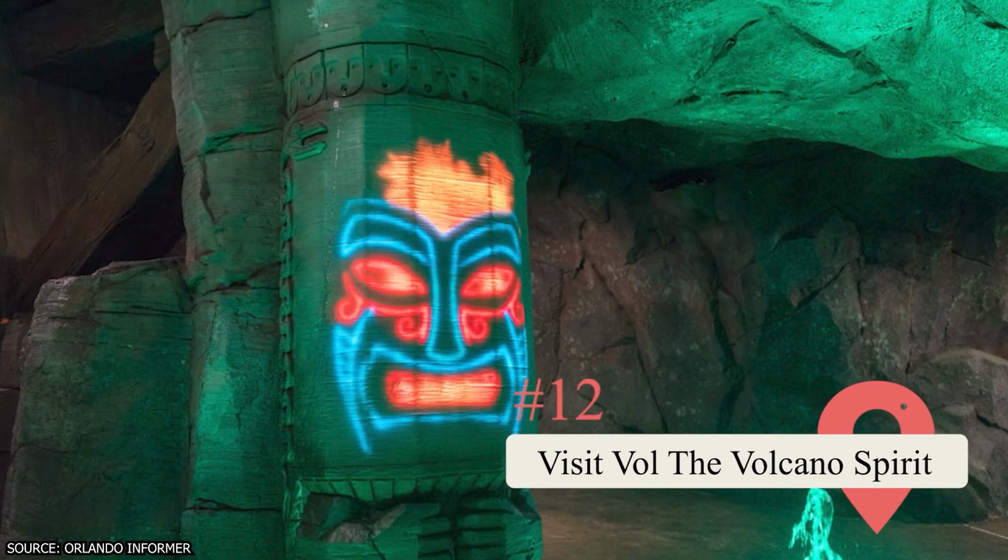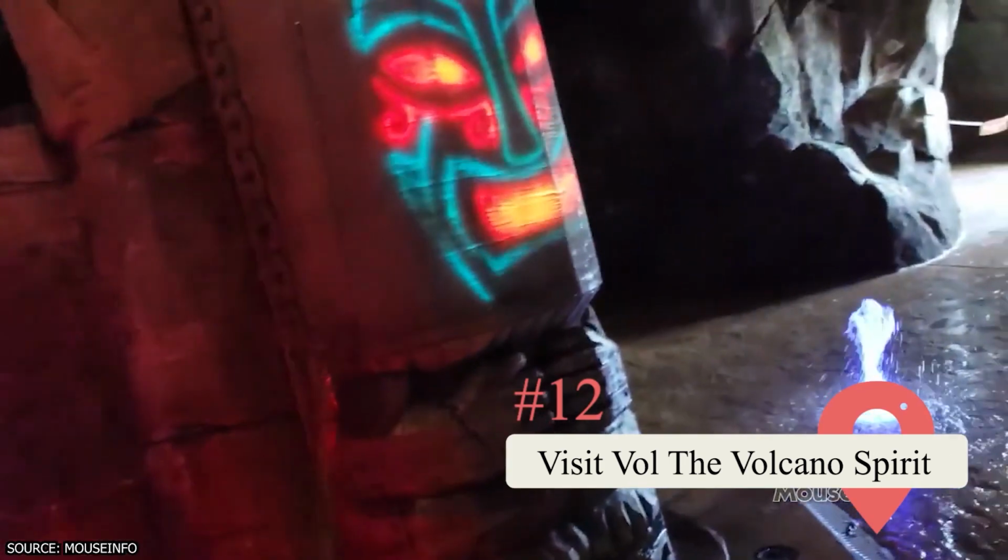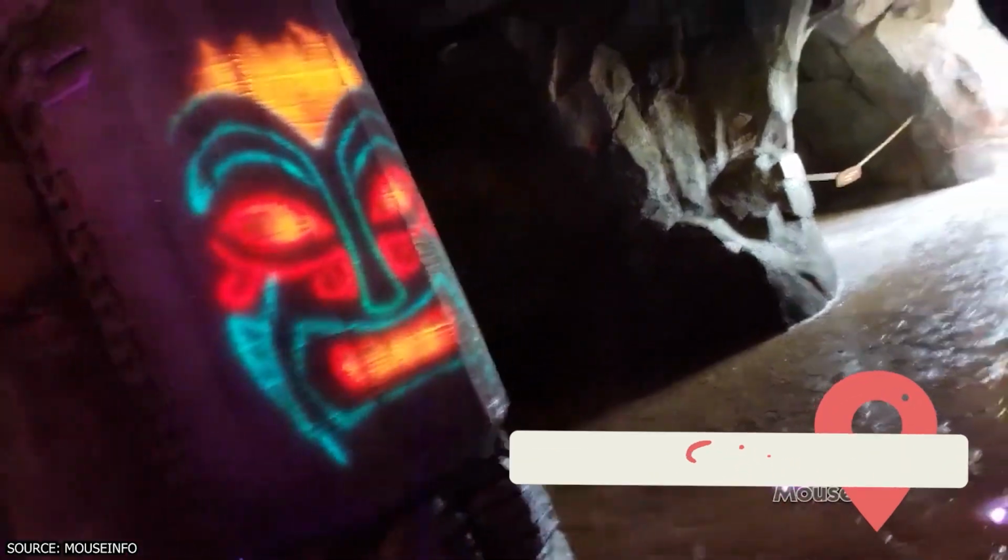Visit Vol the Volcano Spirit. While this one's not really a ride, it's still pretty cool to see. Deep inside Krakatau, you'll come across this trickster of a volcano spirit, but be warned, he might splash you unexpectedly with a blast of water.